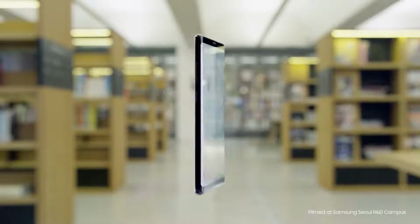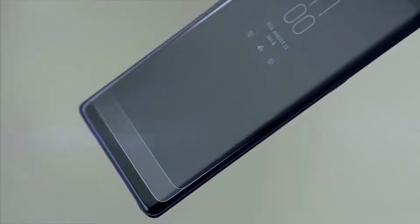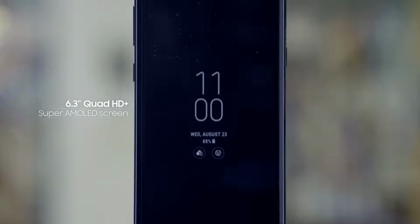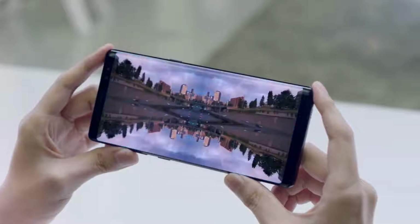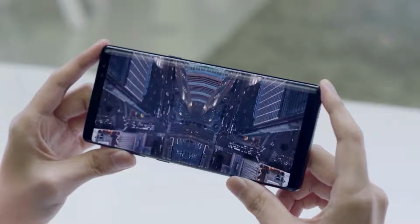The Samsung Galaxy Note 8's Infinity display builds on the Note series' rich heritage with its large bezel-less 6.3-inch screen, allowing users to see more and scroll less. The Quad HD Plus Super AMOLED display offers a truly immersive viewing experience.